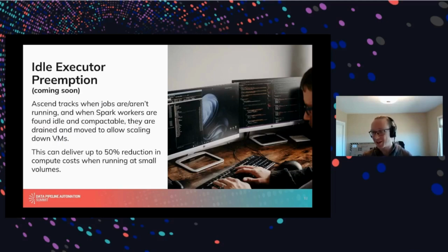Next one, idle executor preemption. So this will be on the way soon, but one of the advantages that we have with our place in the control plane is that we have an actual core understanding of what jobs are running and when. So we can look at your Spark cluster and say, we know what's running. We can actually inspect the Spark workers, the Spark executors, and we can find when a Spark executor is idle and not processing anything. And we can actually mark it as eligible for compaction.